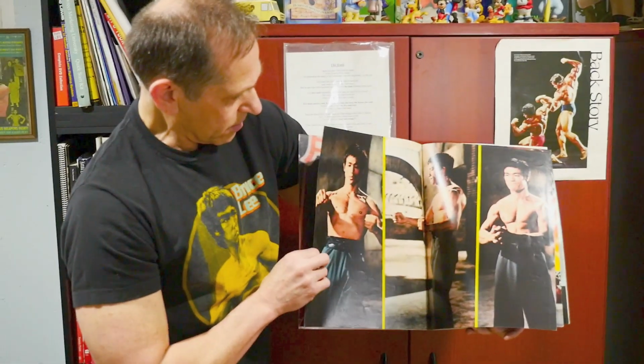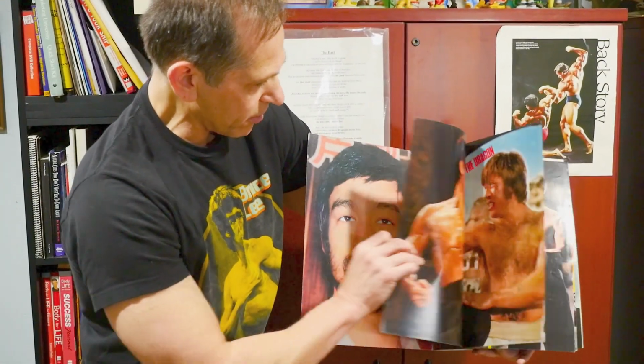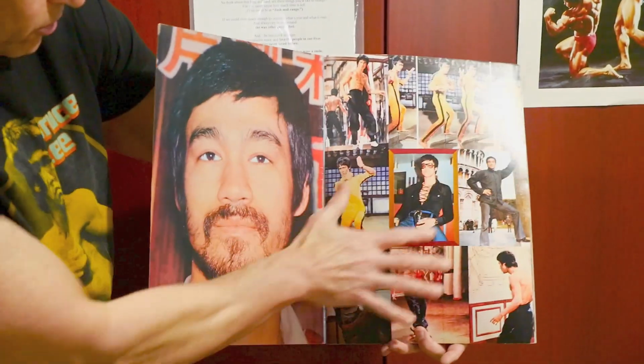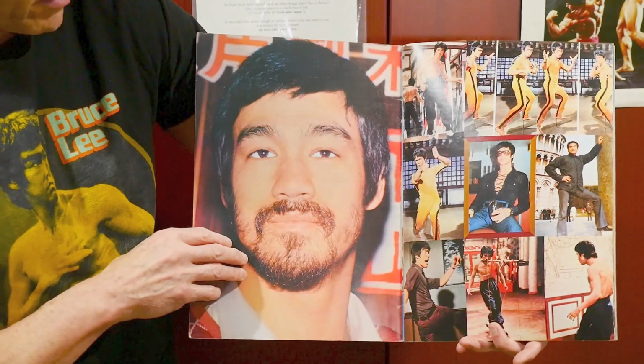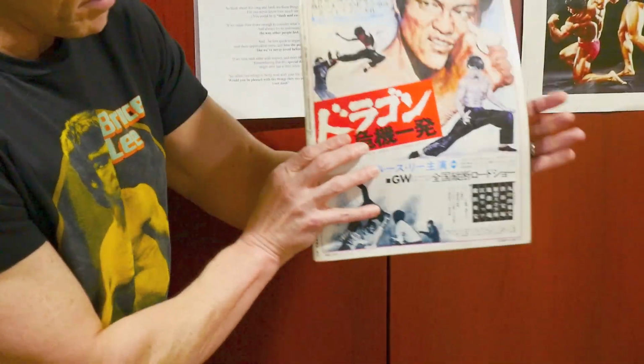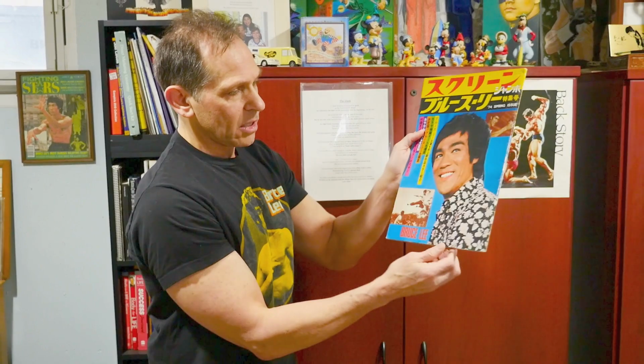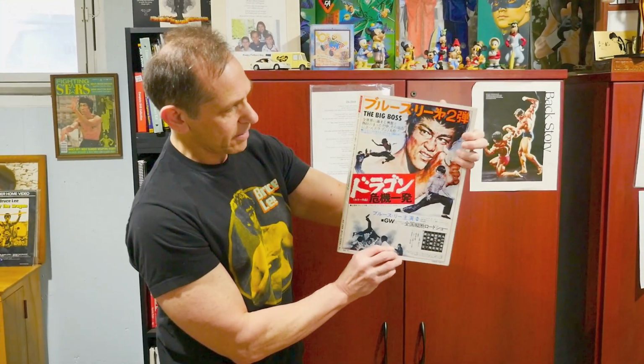Another shot of Way of the Dragon. And as you flip through, more famous scenes of him and Chuck, and then a nice collage of photos here from Bruce Lee and all his films, and a beautiful portrait of Bruce Lee. And again, a lot of these back cover issues were really great also. Here goes a back cover of The Big Boss in full feature on the back of the issue as well. So not only did you get beautiful front covers, but you also had some beautiful images of Bruce on the back cover.